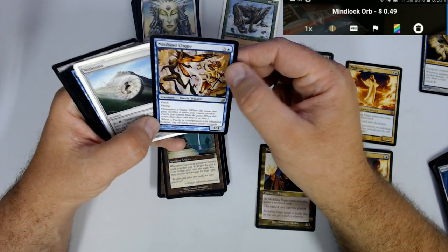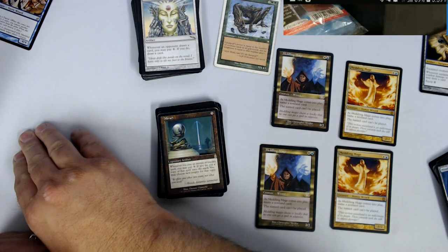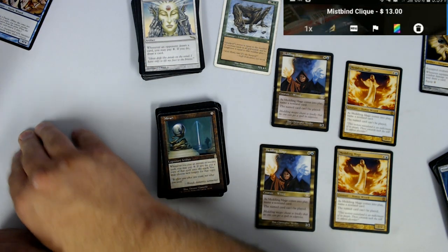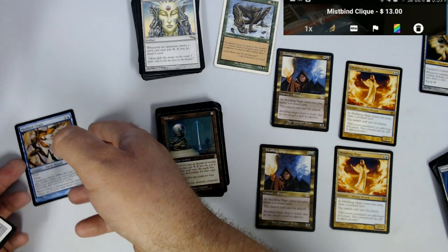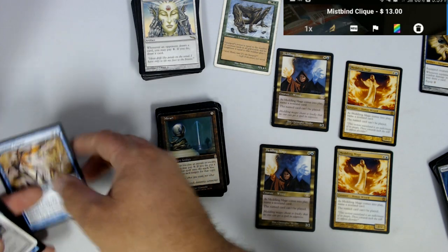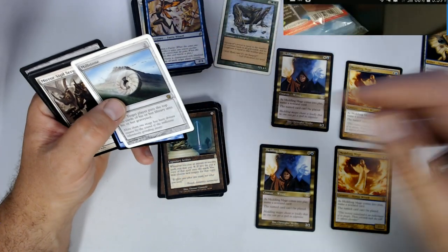The Mistbind Clique as a fairy wizard with flash and a champion as a fairy. Let's see. Hey, that's pretty decent. It's not a Vendilion Clique, but it's a Mistbind Clique, and it's still pretty decent. Yeah, let me pause right here.